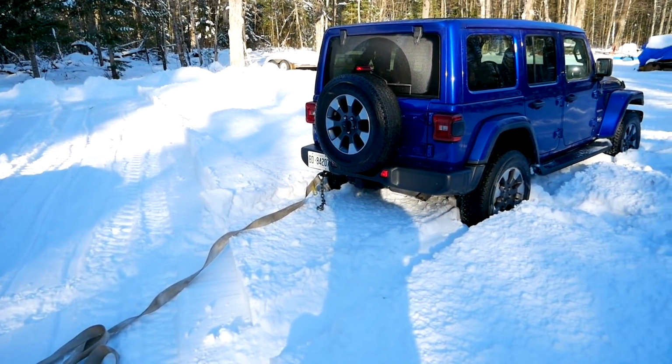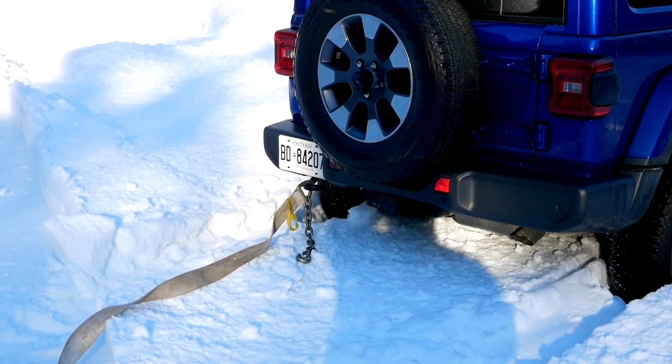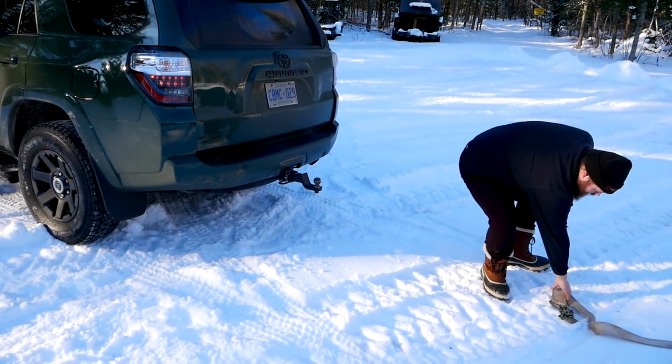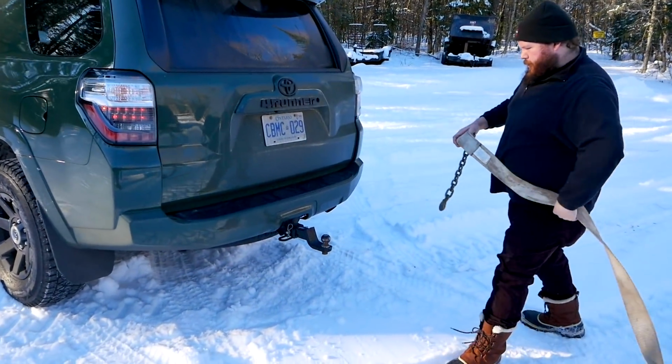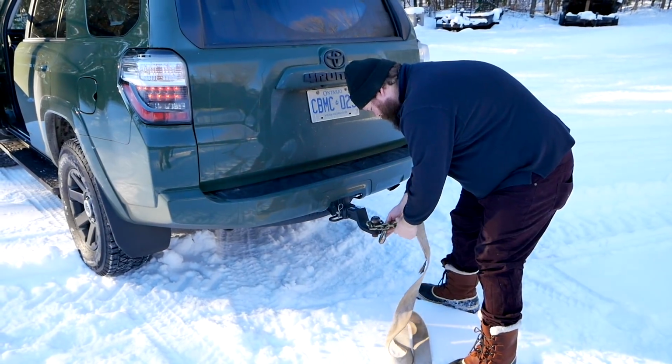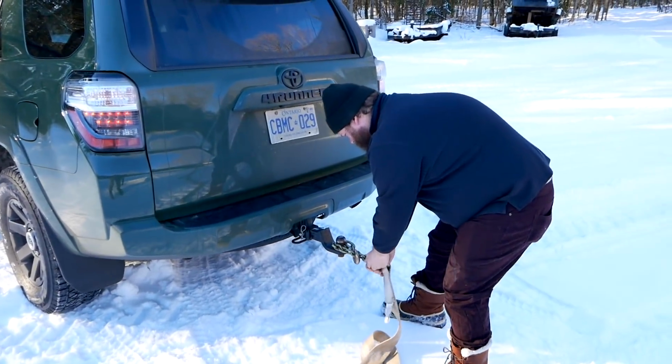It's a good excuse to show you the recovery hook down there, which is easy to get to. And there's Matt. What are we gonna hook to on the 4Runner, Matt? The hitch? Probably just go around the hitch, I guess. Yeah, that's the easiest spot. And hopefully we can pull this Jeep out of here and make a video today.